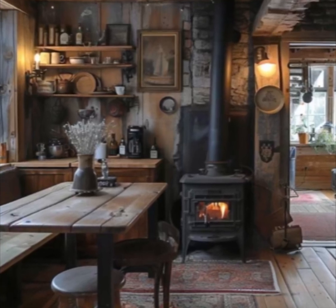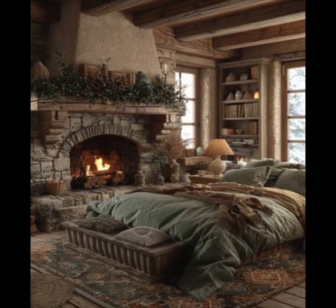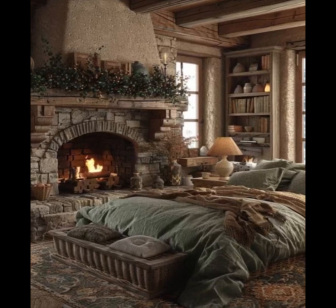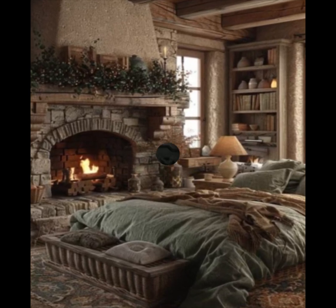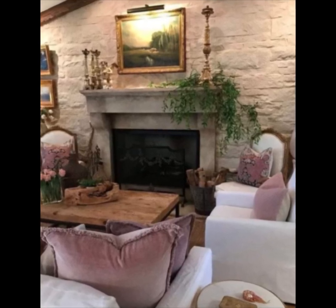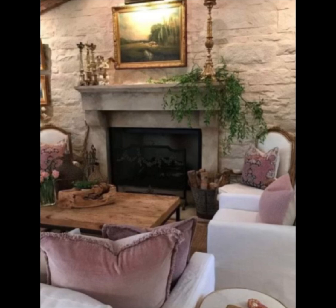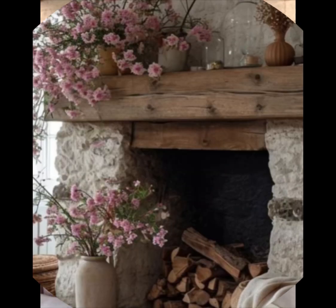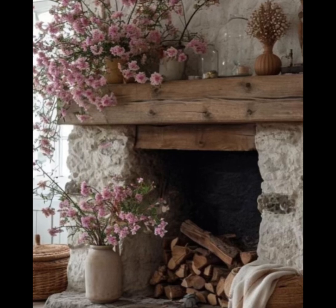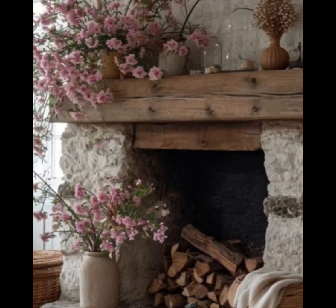Welcome to our cozy corner of Country Cottage Farmhouse Rustic Decor. In this video we are diving deep into the charming world of rustic interior design, where warmth, simplicity and timeless appeal come together to create a space that feels like home sweet home.